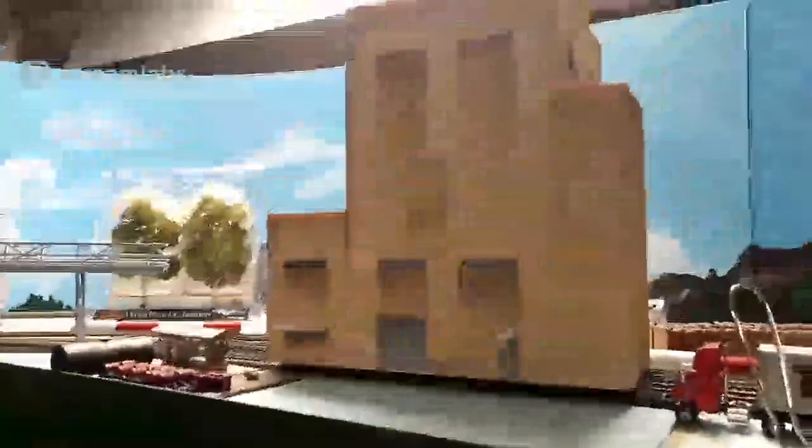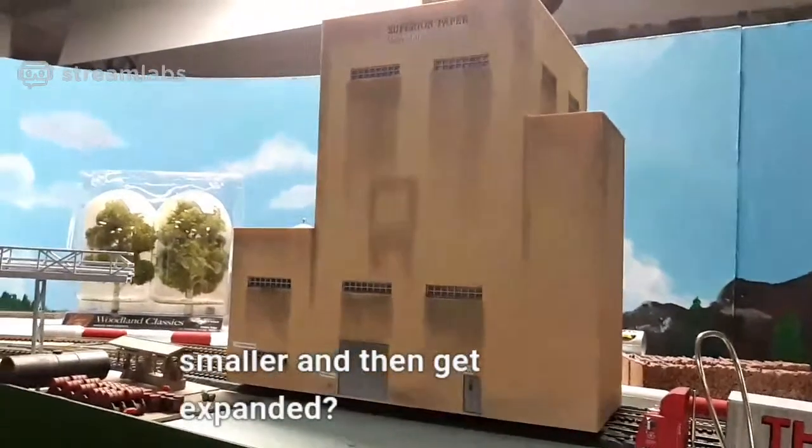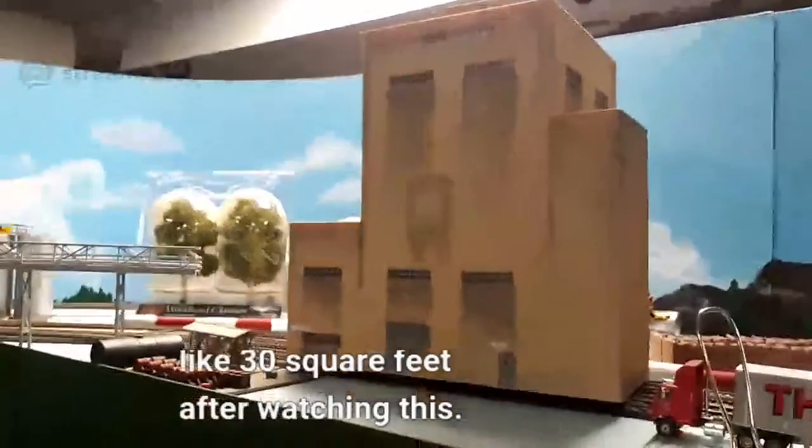Now the Superior Paper Mill, that's a building that I actually built for him. And then I did the weathering on it, built that at the house, and then brought it back down here after working on it for a couple of months. That's one of the buildings of the complex. We also have the other one, which is over on the other side of the corner here. It actually started off smaller, and then as he got more space, and they have been working pretty good on this layout for a good while.